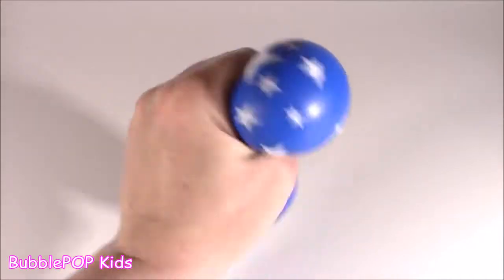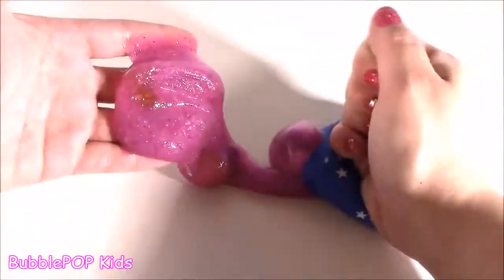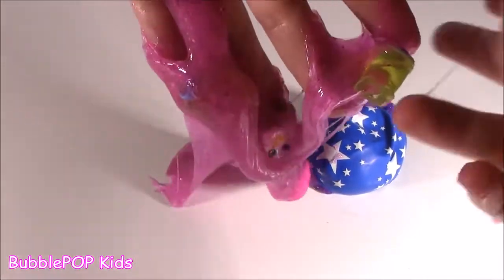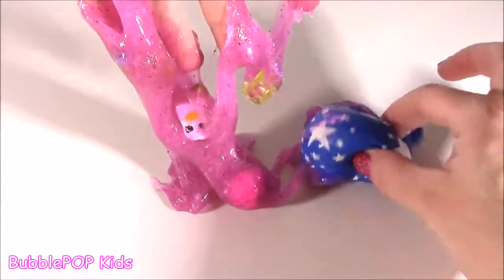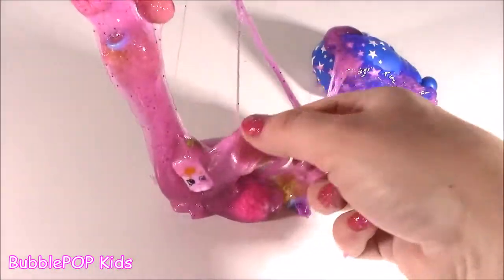One final squeeze before this thing is out of here. Let's do it. Can't squeeze it out, Bubba. Look at that. It's so pink. Oh boy, I got a sticky mess on my table. Look at this, you guys. In this blue balloon, she put some sticky pink Shopkin putty.